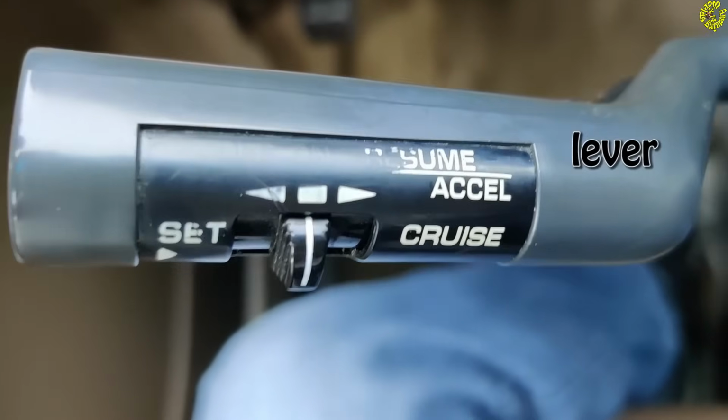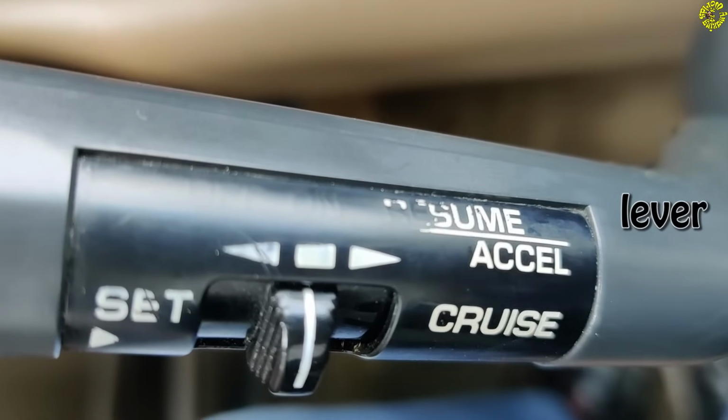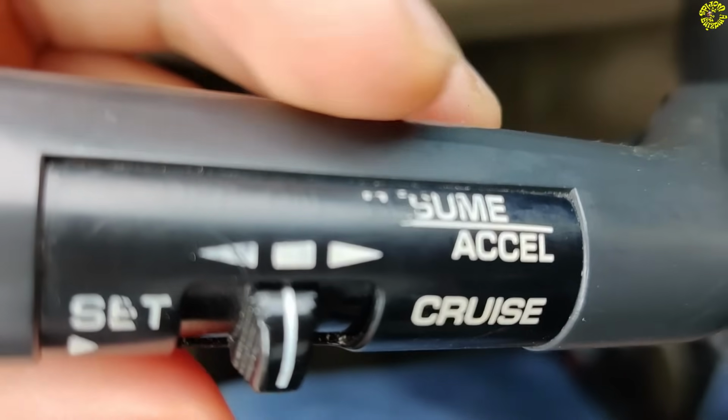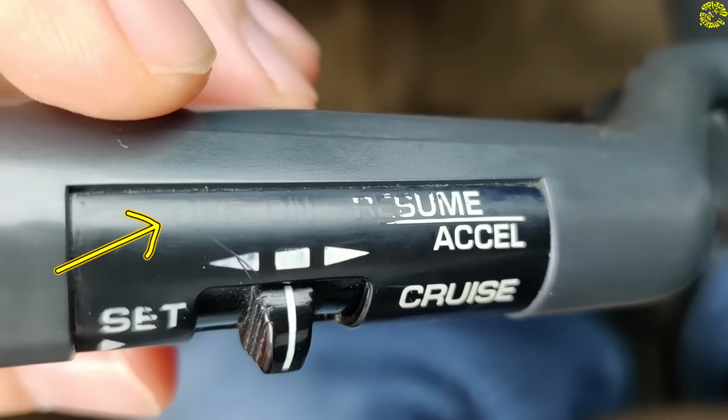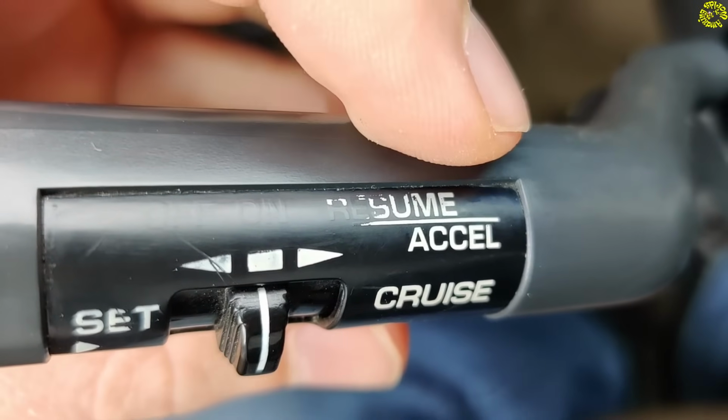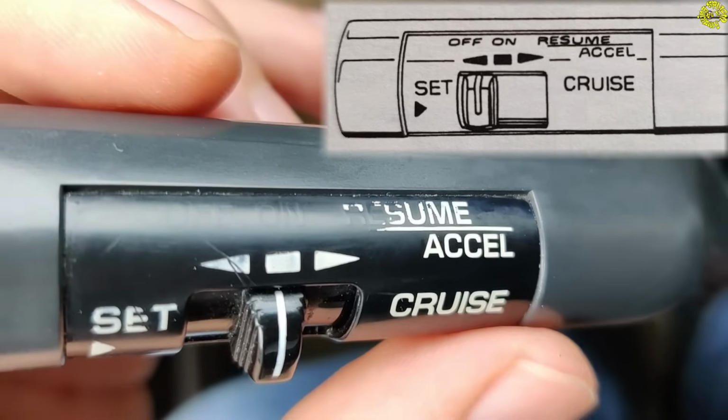And on your cruise control lever, you're supposed to have a couple more labels, such as on and off. Here it's supposed to be, but it got worn off. And here, resume, accelerate, besides the set and cruise.